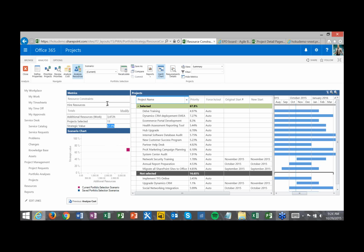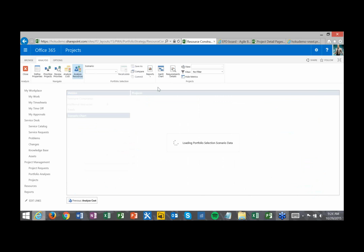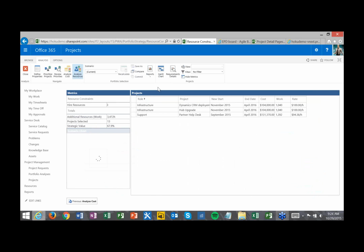But then, okay, we're hiring 3 more resources. Well, who do we need to hire? And how long do we need to hire them for? So there's actually a report here called the Hired Resources Report, which answers that question, right? So instead of playing around with spreadsheets and trying to figure these things out and talking to everybody, et cetera, it's usually a very difficult process to come up with this. It gives you the answers right here. It says you need 2 infrastructure people and 1 support person to be able to do these projects.